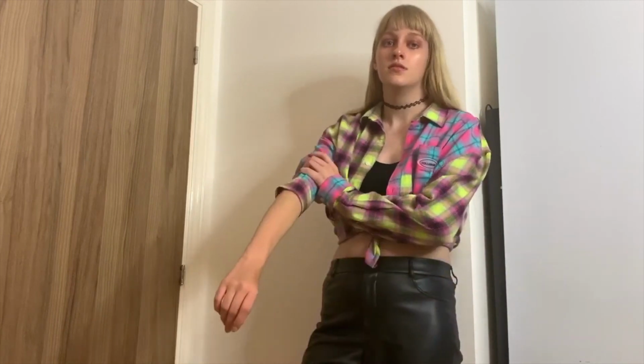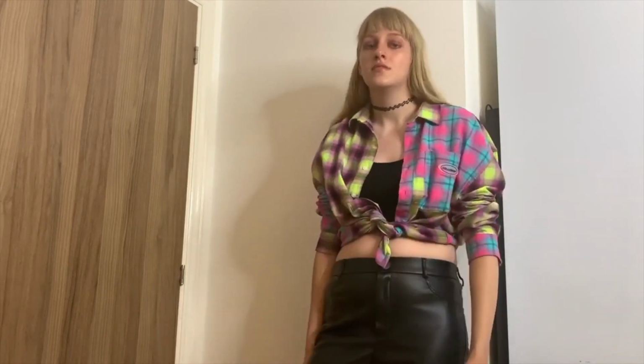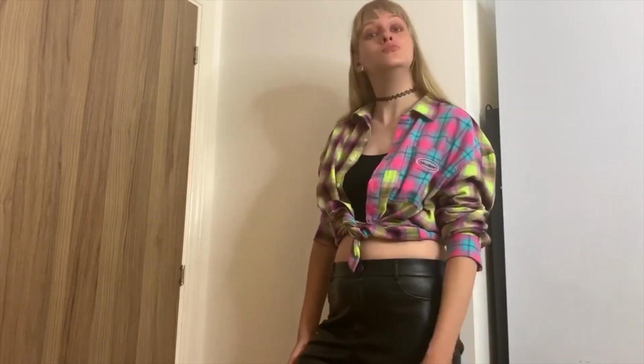And then maybe you could roll up the sleeves as well, just for a really cool casual look. It's very hippie-ish, but I absolutely love it. It's just very relaxed. This is just so cool. I absolutely dig this look.